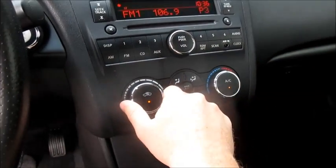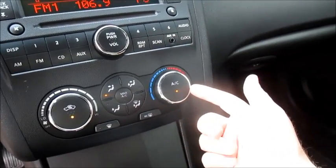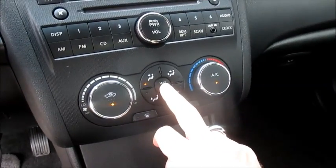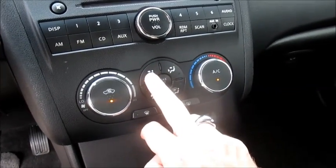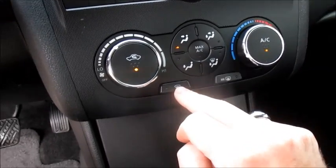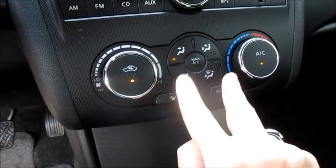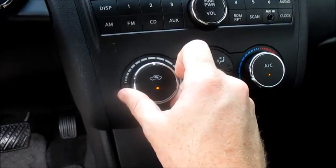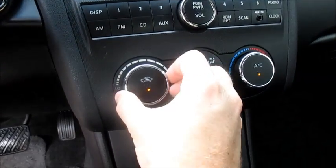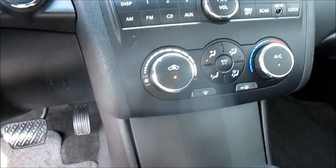Now, the air conditioning is a single zone climate control system. You have your temperature controls over here on the far right. Push the temperature knob to turn on just the AC. You have maximum air conditioning followed by all of your climate zones. So you got your face and your feet, face and front defrost, or just your feet. You have just the front defroster, and also your rear defroster is these two buttons down here. Then of course your fan speed over here on the left, all the way up to the right, just like that. Then, of course, you also have air conditioning recycling by pushing the fan speed knob over here on the left.